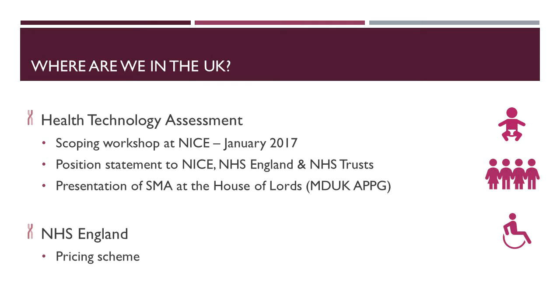We're still fighting for a broad label. We're also having discussions with the pharmaceutical company to see if they can change their pricing scheme. The drug is thought to cost about £230,000 a year per patient, so it's very expensive. And it's not just the drug, it's also the intrathecal administration, so all the costs associated with the administration of the drug.